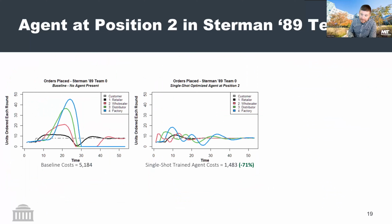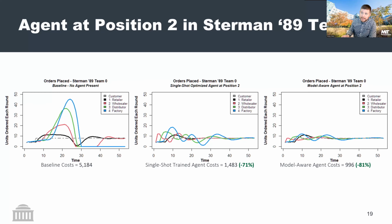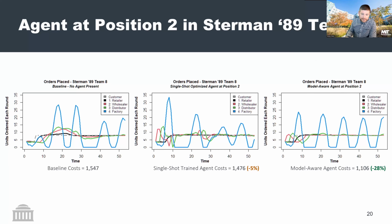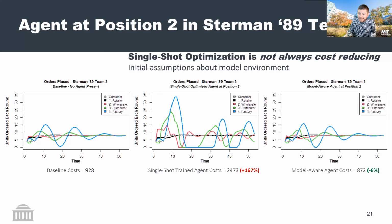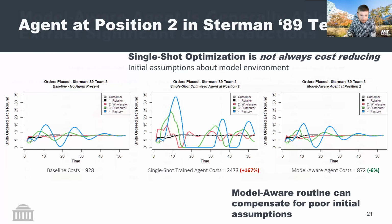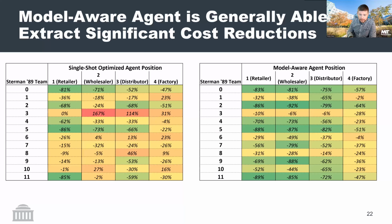When I say that it wouldn't have made otherwise, I mean that quite explicitly. Even in a situation where our single shot agent that I talked about before is still cost reducing, in this case 71% cost reducing, our model-based agent is able to extract even more cost reduction. And more importantly, in environments in which our single shot agent is either mildly cost reducing or even exacerbating problems by its presence, the model-based agent is still cost reducing, primarily because it can update its assumptions and act on the fly to correct from initial poor decisions. This is stated a little more directly in tabular form.